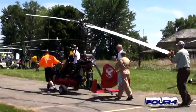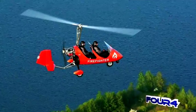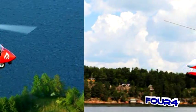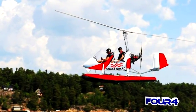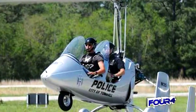Gyroplanes are mostly used by amateurs for leisure and sport aviation, but its safety and ease of use, versatility, and low operation costs make it the perfect professional machine. Its potential is huge, but unfortunately still little known.